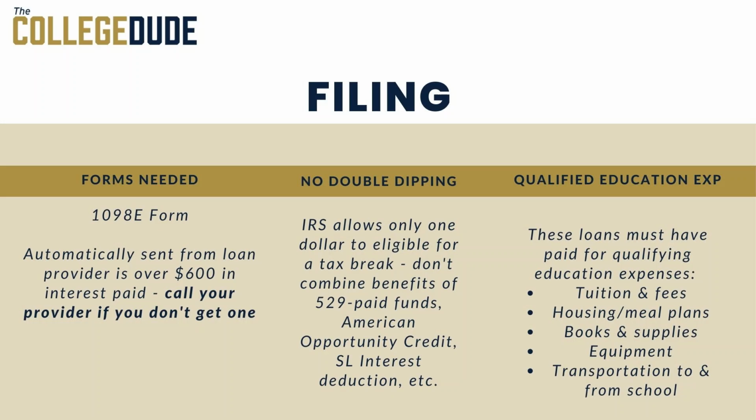Lastly, the filing status is important as well. You are going to get a 1098-E form from the student loan provider if you paid more than $600 in interest. You can just include that when you go to file your taxes, and that'll be able to tell you how much you can deduct.